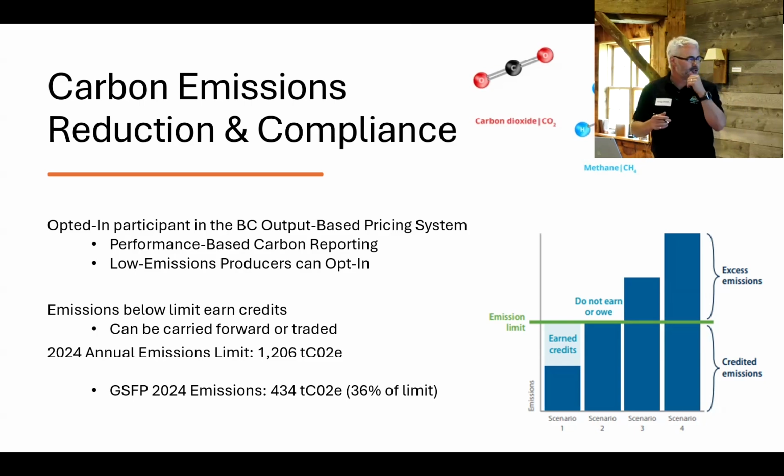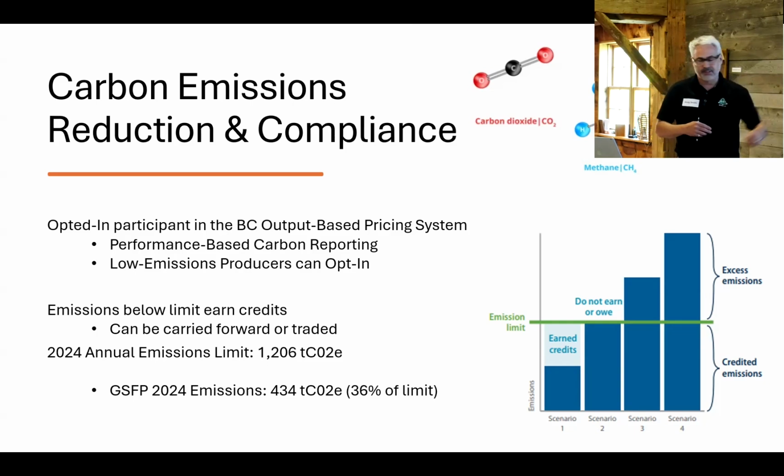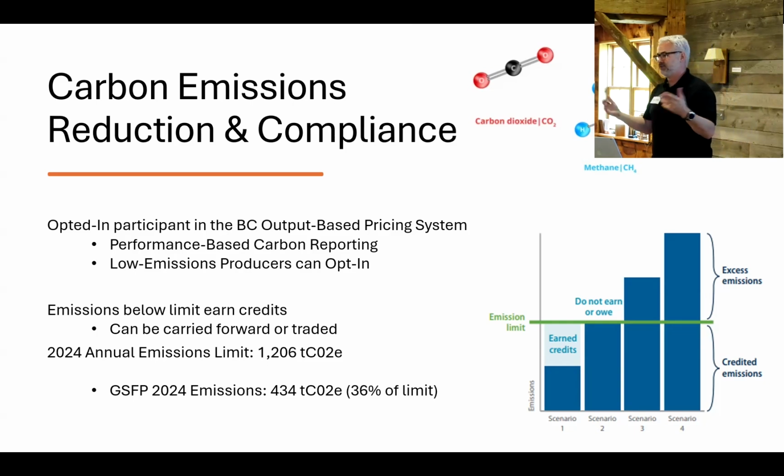a carbon threshold, 1,200 tons of CO2, and through our audit process, we have another third-party verifier come in, go through, look at our processes, what we're doing, reporting out our consumption, our fuels, and all those different things. And we achieved about 36% of our limit of what they established. So that then and there creates this delta to be able to sell some carbon credits. This is our first year that we've jumped into this.